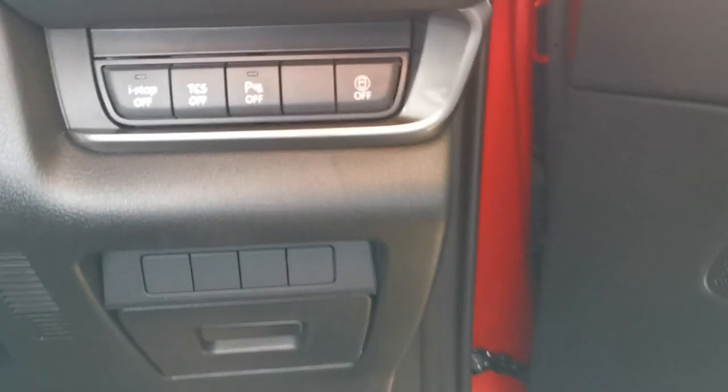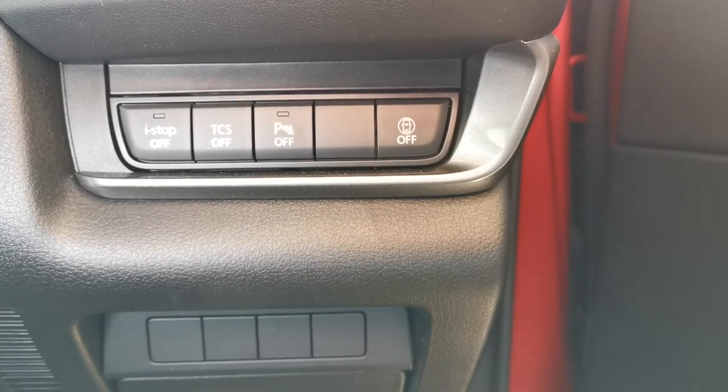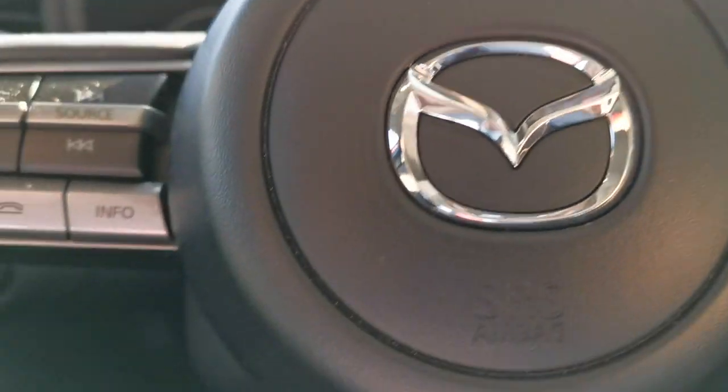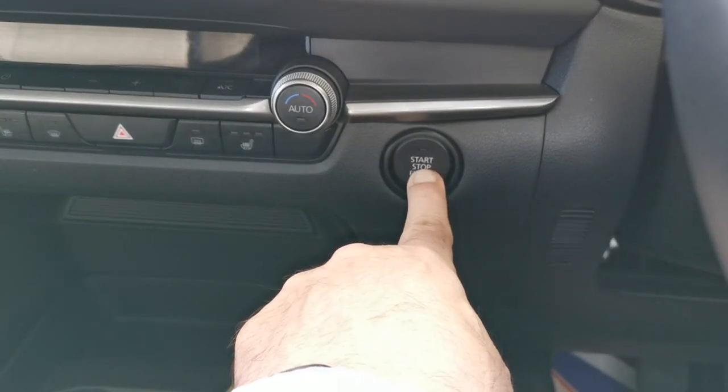And sitting inside the car, the first bank of switches we come to are Mazda's stop-start iStop technology, traction control, parking sensor defeat. Engine stop-start button. I brought the key in. Let's clarify the mileage, dip the clutch, press the engine stop-start button. We'll take you through some controls.